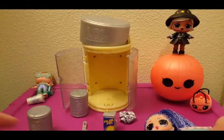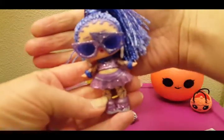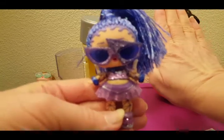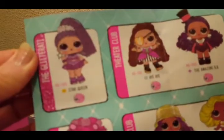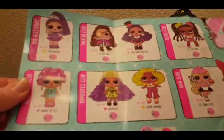All right, we're going to pause and get her dressed. All right, here she is. She's all dressed. So, she's got her whole outfit on. She looks adorable. I wish it would focus. When I looked at the guide to see who we have, Star Queen. Doesn't even want to focus on Star Queen. What is up with the focus? And so she is a rare one. She has a star. So, that's cool.